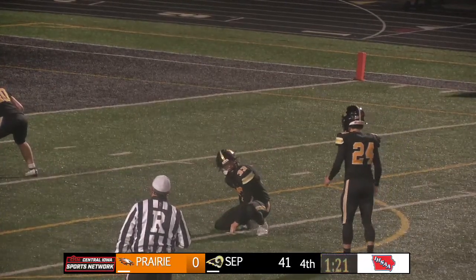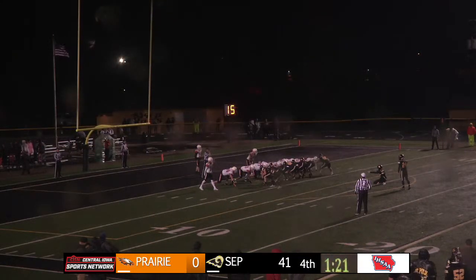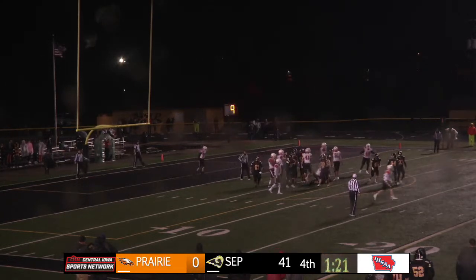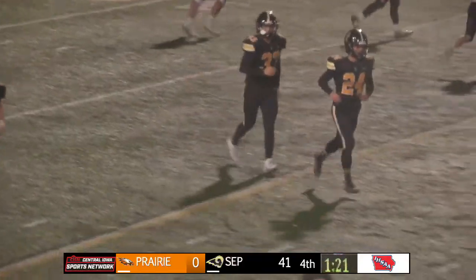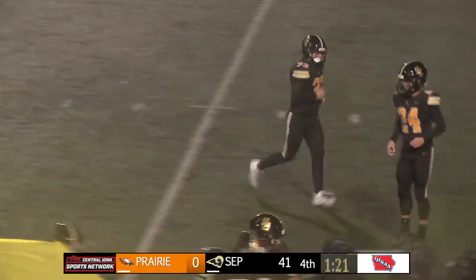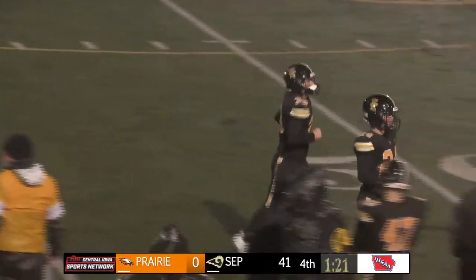1:21 to play. Is that 16 yards or 18? I think it was 18. By the way, kick missed. So 41-0. And 1:21 to play here.